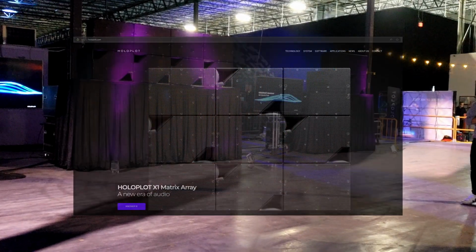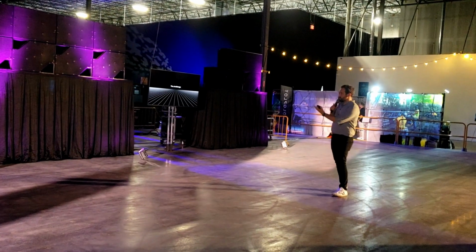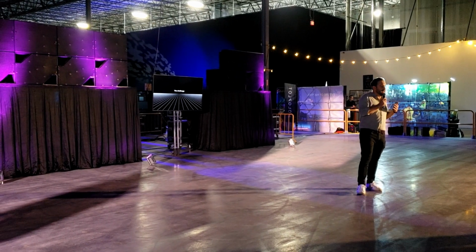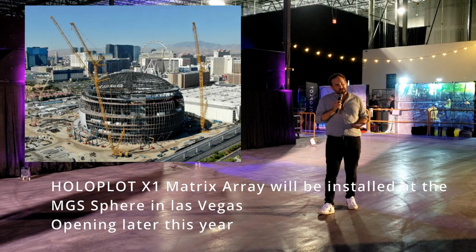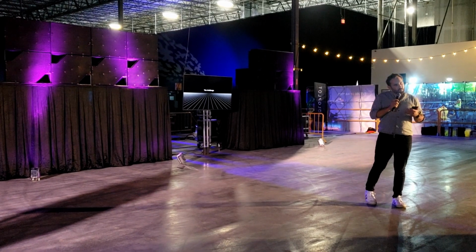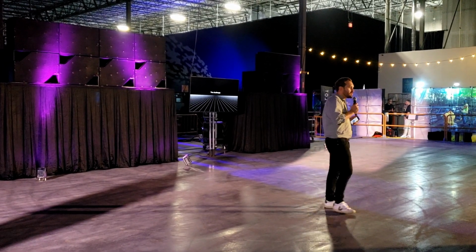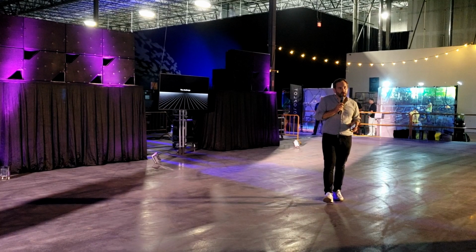So, who are Holopot? You may or may not know us, but essentially we're a company that makes loudspeakers, as you see behind me, the X1 system. This is the world's most advanced loudspeaker system. It's designed for professional applications, for music, for entertainment purposes, those kind of things. And we made it to really solve a challenge. And the challenge has always been that with traditional loudspeakers, sound behaves in difficult ways. It doesn't behave like light. It's very difficult to focus sound. It's very difficult to control it. And we try to do that by using revolutionary software algorithms combined with this hardware behind me to be able to control it in ways you've never heard done before.